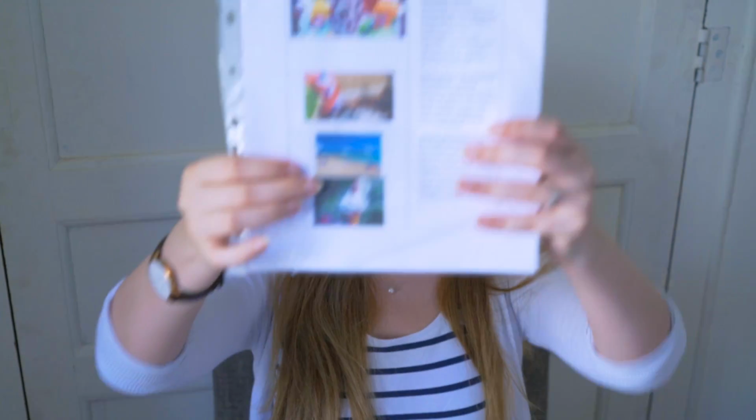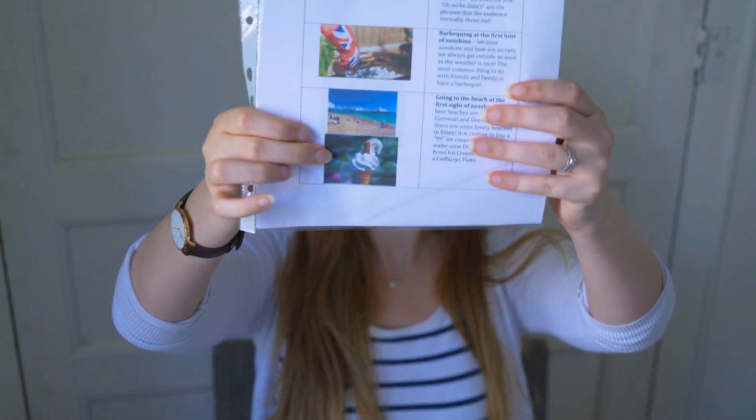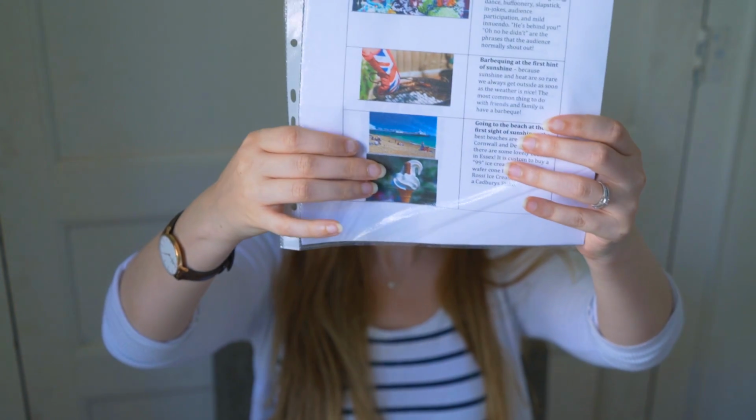The best beaches are down in Cornwall and Devon, but there are some lovely beaches in Essex. It is custom to buy a 99 ice cream, which is a wafer cone filled with soft creamy ice cream topped with a Cadbury's Flake. That looks really delicious. So good. I think it's the last one.